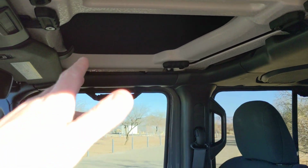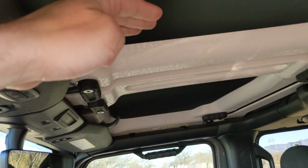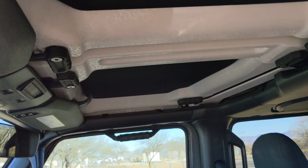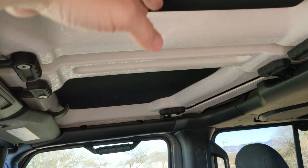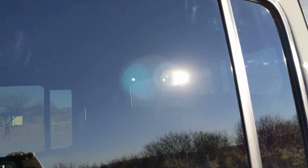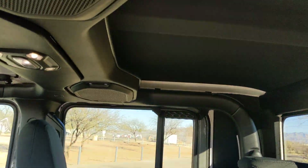So in the summertime, especially here in Arizona, it's hot. The sun's cooking that top, and the heat will actually come through. My last Jeep, the JK, you can feel the heat on your head when you first get in. It was cooking you. This insulates and sound deadens it a lot better, and it carries through in the back. You can buy this kit from Mopar and install it yourself if you don't already have it on your Jeep. You see the back is the whole thing is covered, so it's really nice.